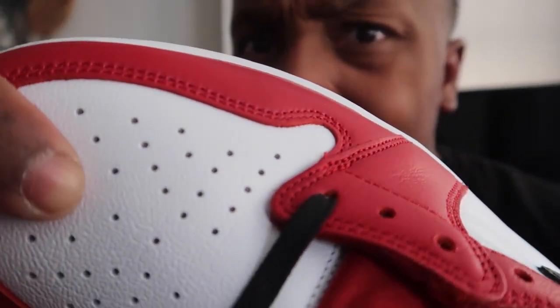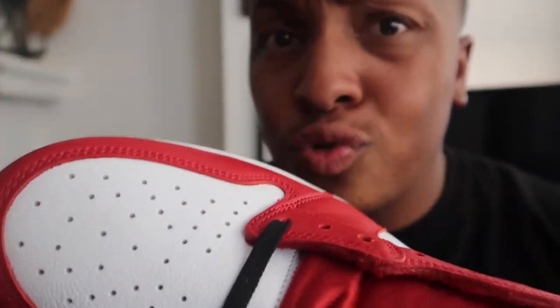So tell me, where you feeling that on feet? These joints is fire, man. I'm not gonna even lie, these things is fire. Yo, I'm really rocking with them. Like I said, that toe box, the leather on that toe, man, that's some good leather. It's kind of stiff, but like I say, man, once you wear this shoe, it's gonna loosen up and everything.